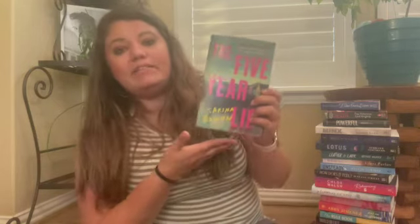This is a fantasy, like Norse mythology type fantasy, Vikings type of thing. We'll see. And then The 5-Year Lie by Serena Bowen is September's book. We'll be discussing it in October.